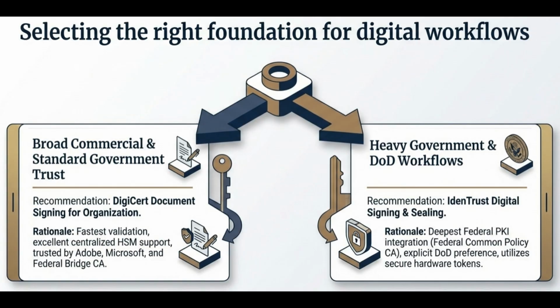So practically speaking, let's say I'm running a mid-sized engineering firm doing government contract work. How on earth am I managing all these digital passports? It's a big job. Do I have to buy a $400 individual certificate on a physical USB drive for every single one of my 500 employees? Because that sounds like a total logistical nightmare for my IT department. It really would be. Yeah.